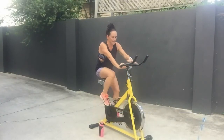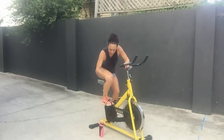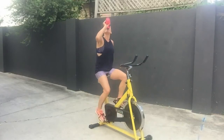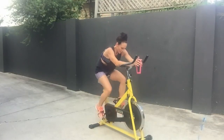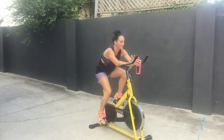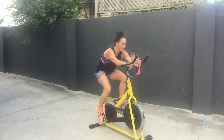So what we're going to do here is we are going to cool down. I need a drink. So we're just going to cool down now. The point is to get your heart rate down nice and low again.